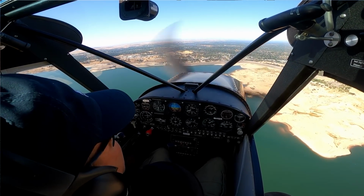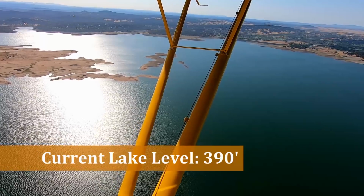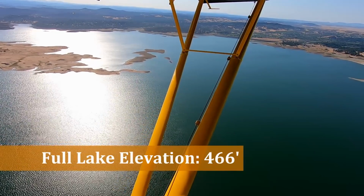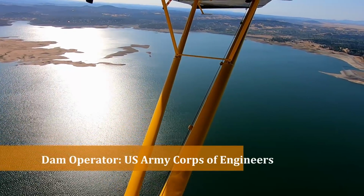Because once again, the primary reason for Folsom Dam is flood control. Secondary is water storage. Tertiary is hydroelectric power, and finally recreation.